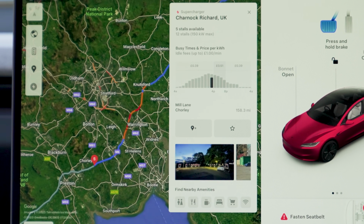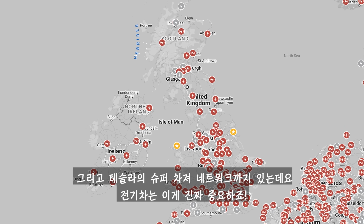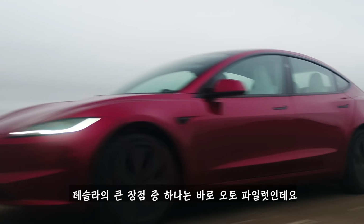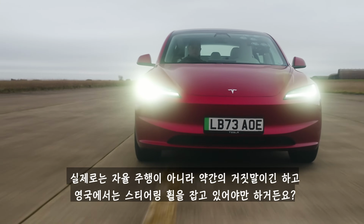That is brilliant. That facility is a massive advantage of the Tesla, as is the fact that you have Tesla's supercharger network. That really does matter when it comes to electric cars. Another big advantage of the Tesla Model 3 is the autopilot system. No, it can't actually drive itself. That's a bit of a Tesla lie.